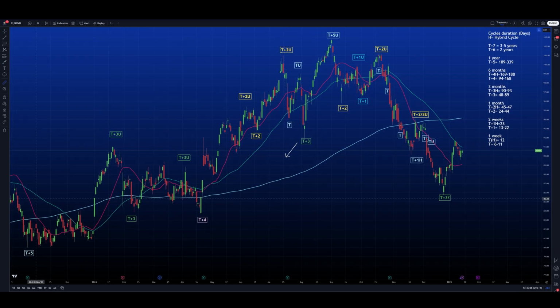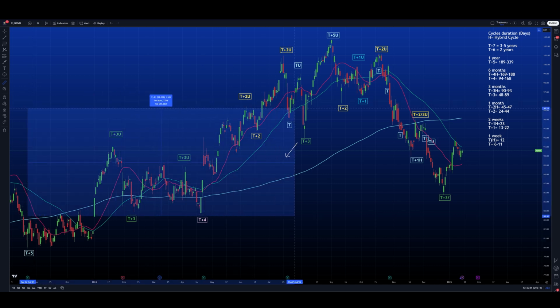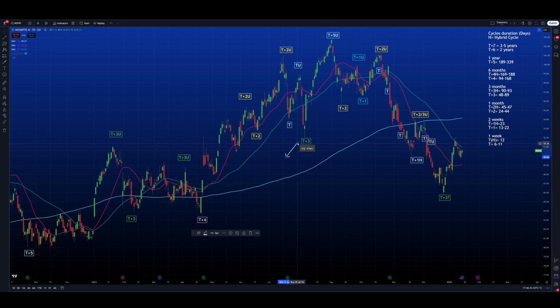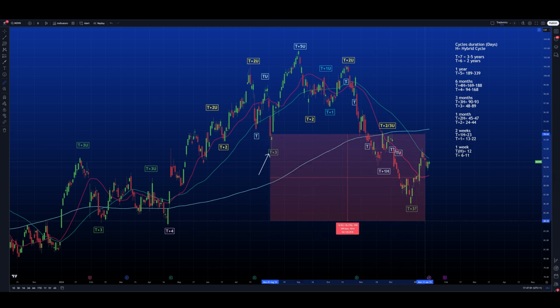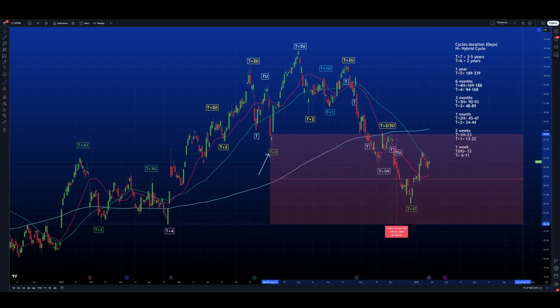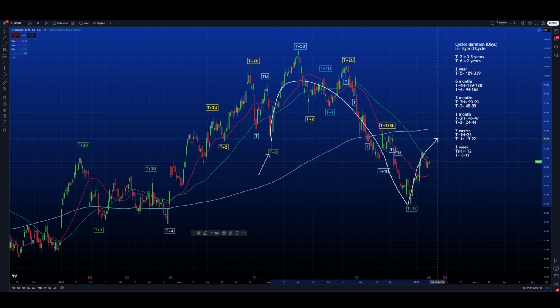So we also have to consider eventually this situation, even if, let me check the time. Yeah, so here potentially we might also consider this low as the beginning of the T plus 5. In this case, we would have already a negative T plus 5, which means that as we have arrived at 112 bars, then until 189 bars, so until May, first week of May in this case, and this is something I have to warn you, we will have some dead cat bounce and we will return back to the absolute lows.